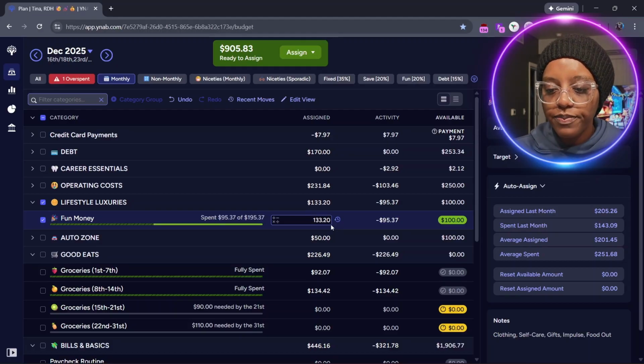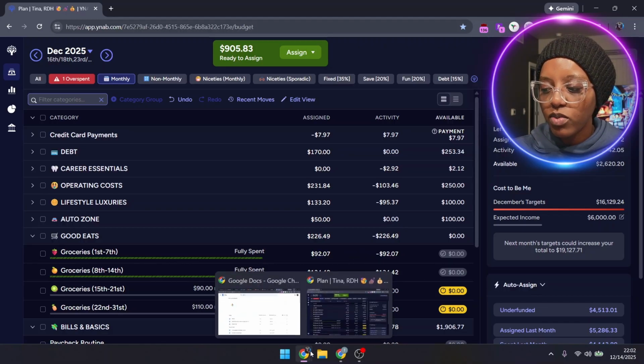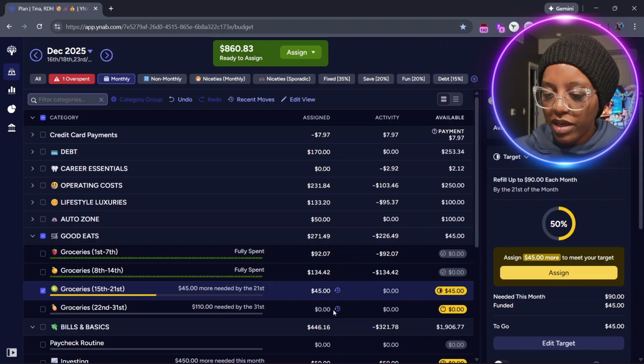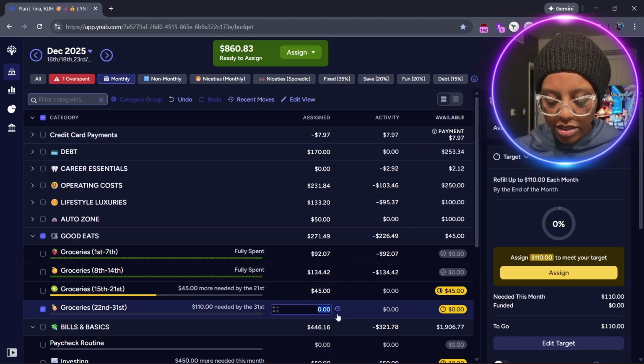That seems reasonable. Good eats, so obviously groceries, I separate it by week. We're already past the first 2 weeks. I did overspend quite a bit in the second week, but I don't believe that I'm gonna be spending too much this week. Let me put 90 bucks in there. You know what, actually, I'm gonna put $45 in there, half of 90. I don't believe that I'm gonna spend $45 in the whole week. I definitely am not gonna spend $45 in the next 2 days. For the last week, I'll go ahead and put 50 bucks just because, why not?